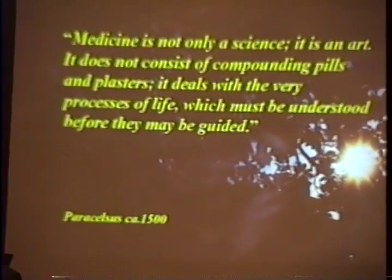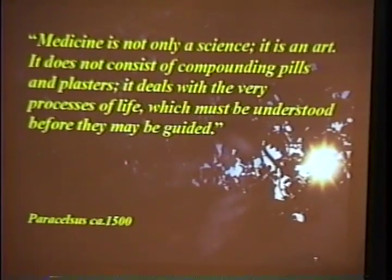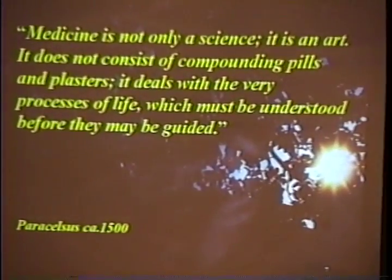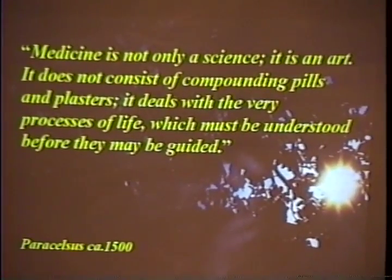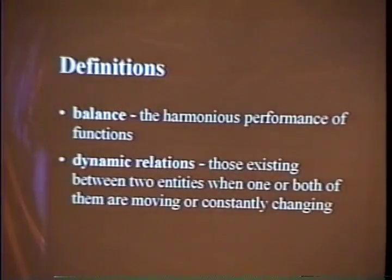Okay, so this is the principle under which we're going to operate for the rest of this conversation this morning. Medicine is not only a science, it is an art. It does not consist of compounding pills and plasters. It deals with the very processes of life, which must be understood before they may be guided. And from that beginning, let's talk about definitions just for a moment. We talk a lot about balance, particularly in holistic or alternative medicine.